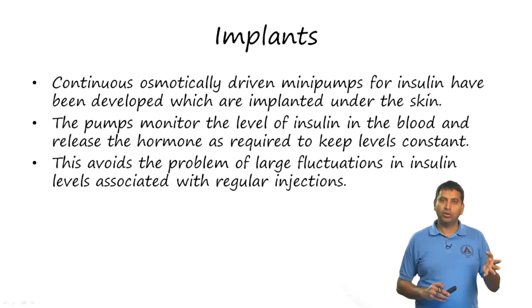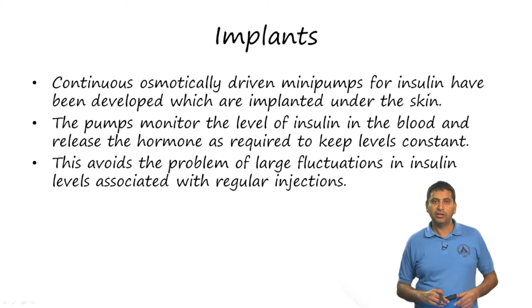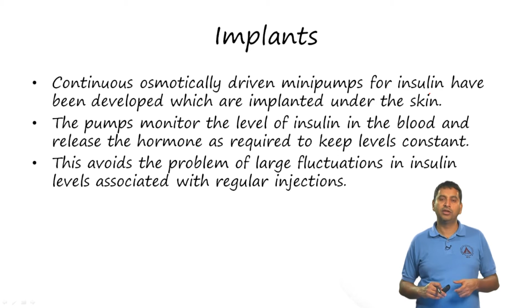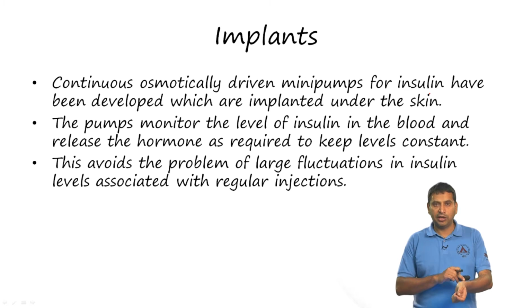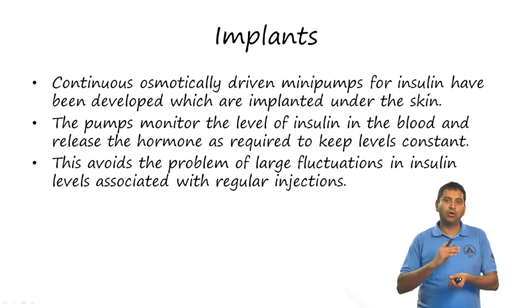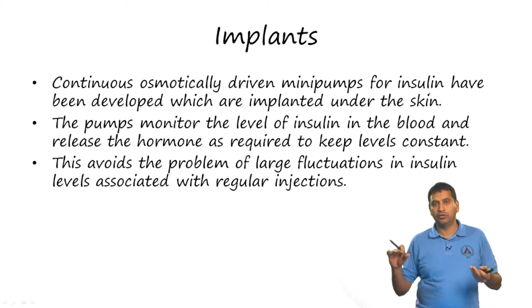Another way to slow down release of a drug is to use implants. There are mini pumps which allow us to continuously administer the drug. For example, continuous osmotically driven mini pumps for insulin have been developed, which are implanted under the skin. What these pumps do is monitor the level of insulin in the blood and release the hormone as required to keep the levels constant.